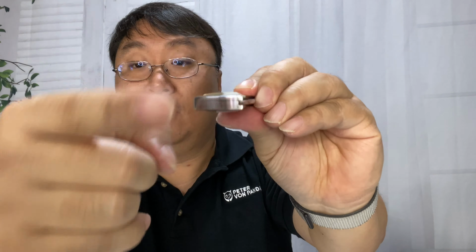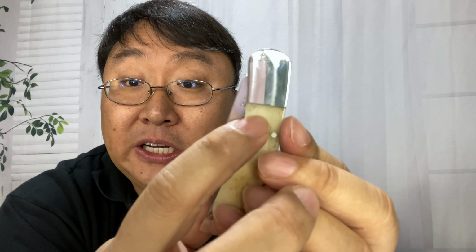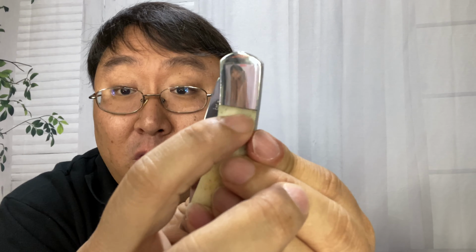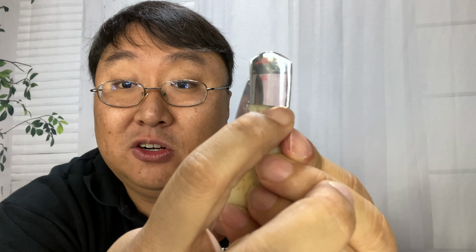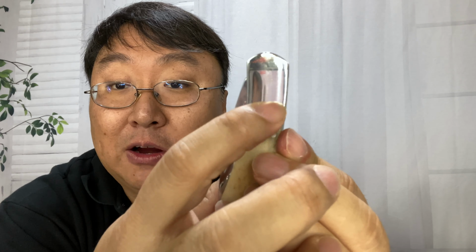Now, I will say that the bone to the metal is quite nicely fit, but there are just the tiniest little gaps. I can register them with my finger, but they're not uncomfortable or anything like that. So I think maybe it's all hand lapped or something before they get produced.